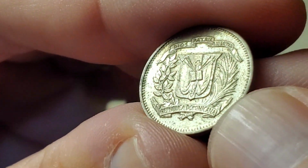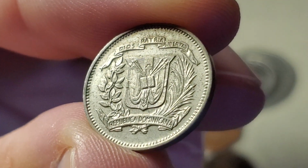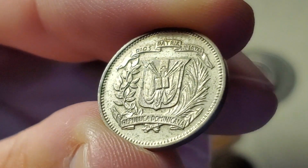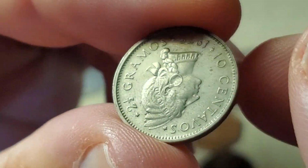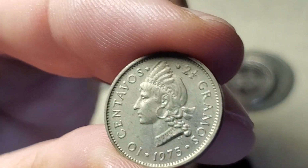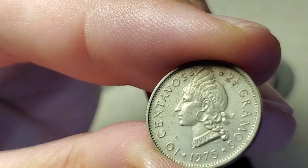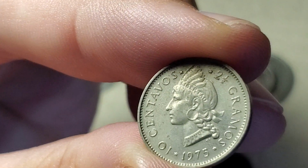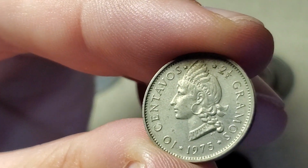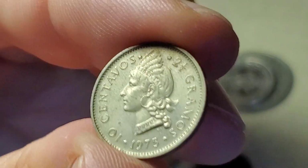Let's move to a coin from the Dominican Republic. This is a side that we see on a lot of the Dominican coins. This one is a 10 centavos coin from 1975, KM19A.